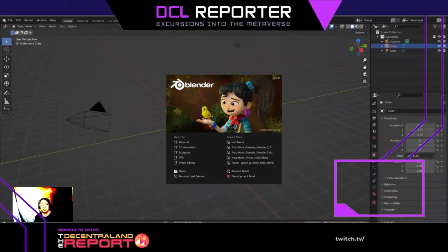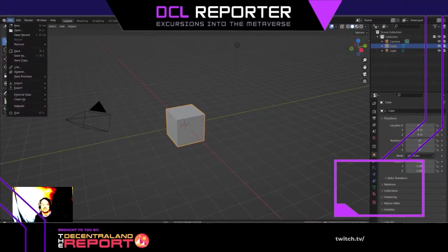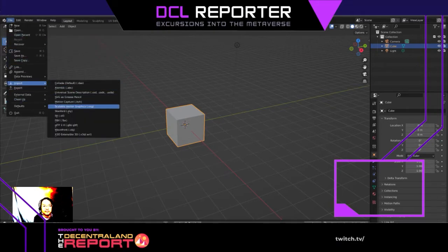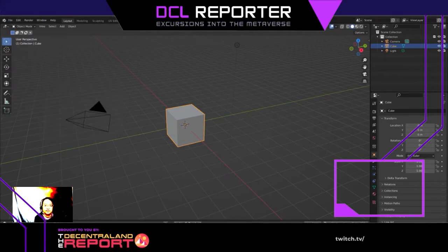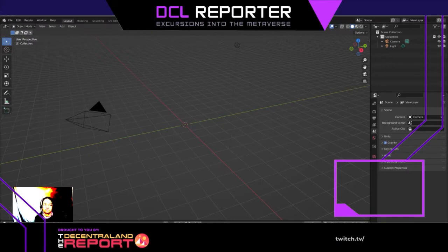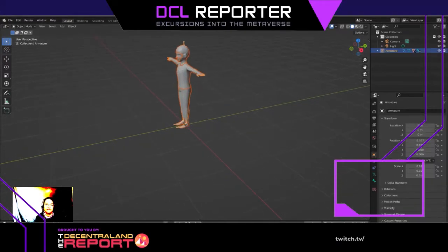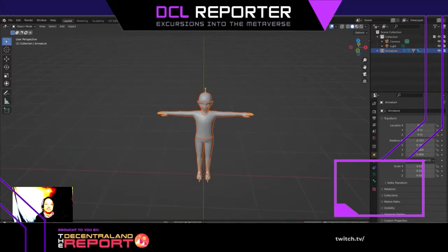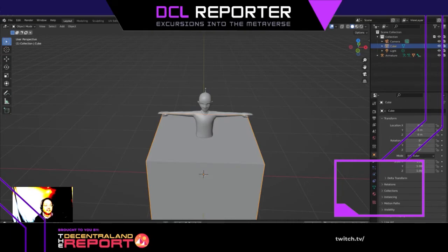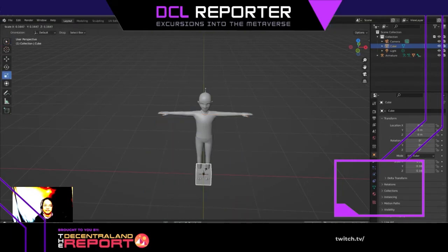Okay. Let's bring a new model in. I shouldn't have messed around with all of that. Let me import a new base model. Actually, first let's get rid of this guy. And let's import a new model. Okay, now this one I haven't messed with at all. So we're going to do the same thing. I'm just going to add a cube, and I'm going to shrink him down real quick.